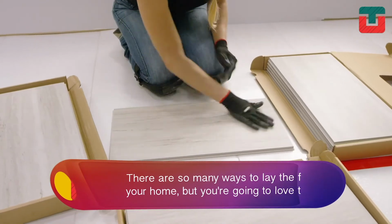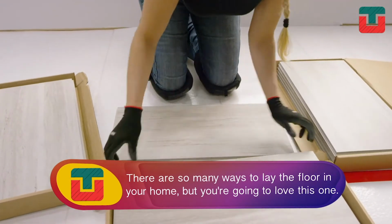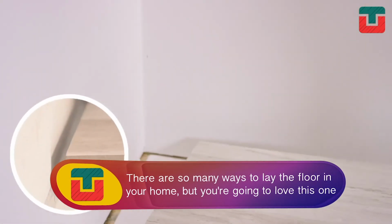There's so many ways to lay the floor in your home, but you're gonna love this one. All you need are these sticky pieces.